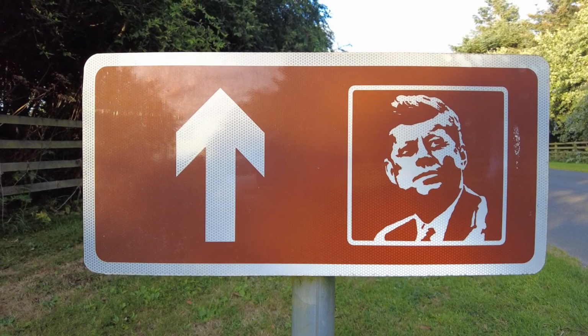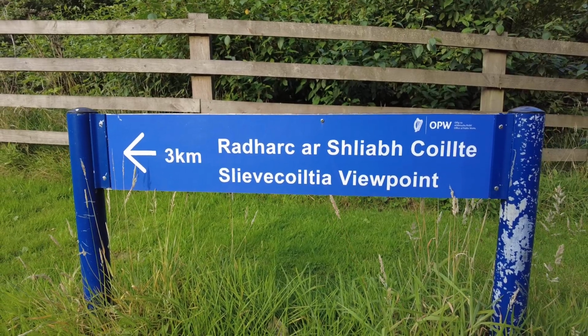Just opposite the entrance to John F. Kennedy Arboretum, about 7 miles south of New Ross on the northern end of the Hook Peninsula. It'll bring you to, just up there, it's 3 kilometres or 2 miles to the peak Slievecoiltia at 271 metres in elevation, which is the highest point of the Hook Peninsula.